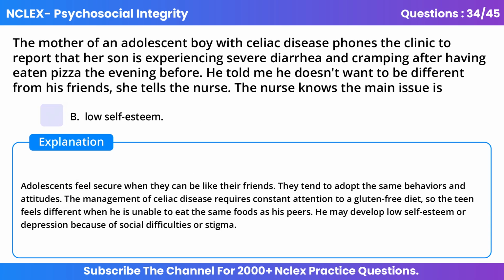Adolescents feel secure when they can be like their friends. They tend to adopt the same behaviors and attitude. The management of celiac disease requires constant attention to a gluten-free diet, so the teen feels different when he is unable to eat the same foods as his peers. He may develop low self-esteem or depression because of social difficulties or stigma.